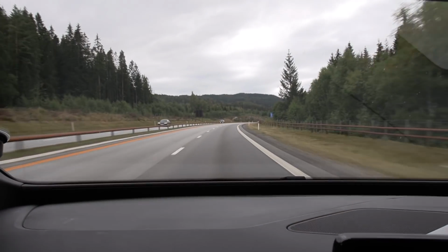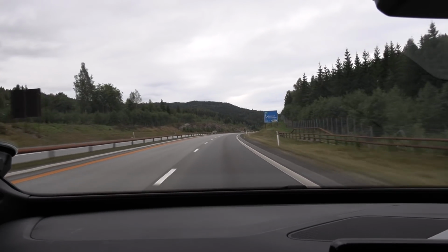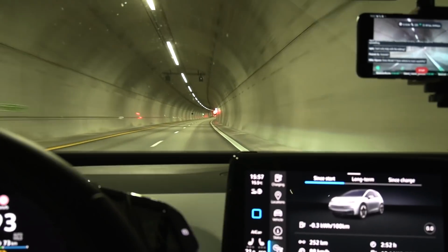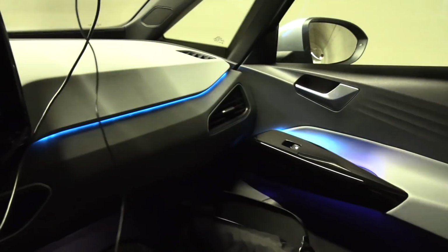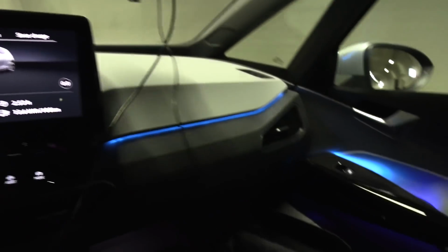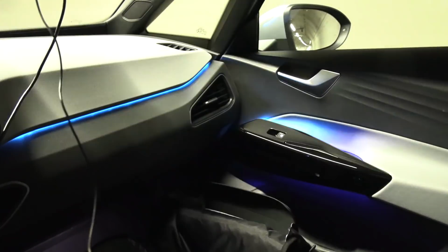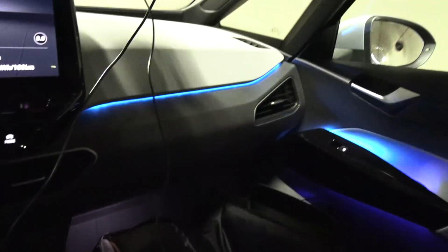And I guess the traffic is picking up now. It looks like massive traffic, lots of left lane huggers. Yeah, welcome to Norway. And you see, this is the cheapest ID3 you can get now with the smallest battery, but you still get the good looking ambient light, and you can change the color with it. So still not too bad for the entry model. I like it. It gives me a nice feel at night, and you can see stuff here, like in the center console. It's daytime right now, so I can't show you, but you get an impression of what it looks like.